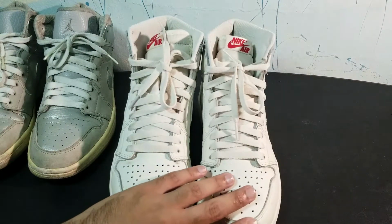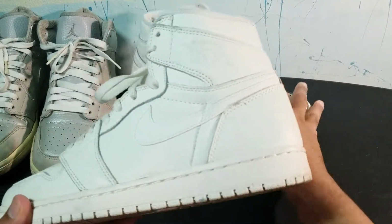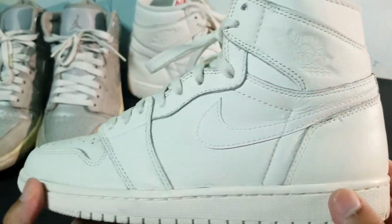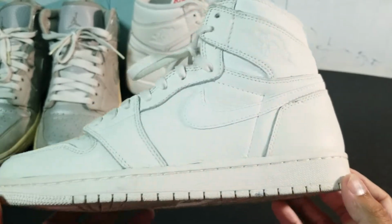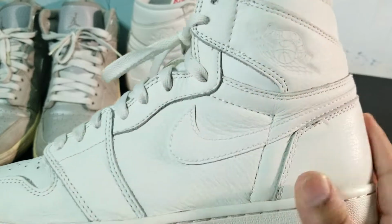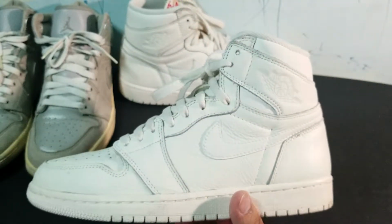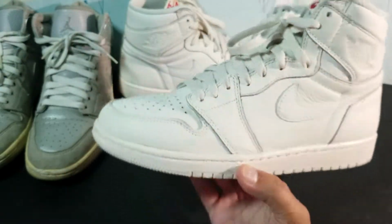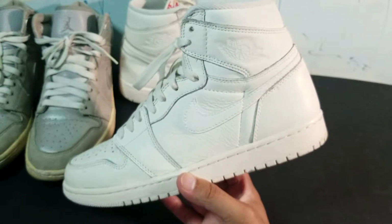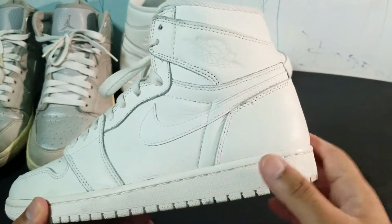Next pair here is a pair of Sail Air Jordan 1. The whole shoe is this sail off-white color, and the leather on these is so nice. It's so soft, and I don't understand why no one jumped on these. These are just amazing, the quality on these. Out of all the Air Jordan 1s that I have, I believe these are the best. It's just that people slept on these.